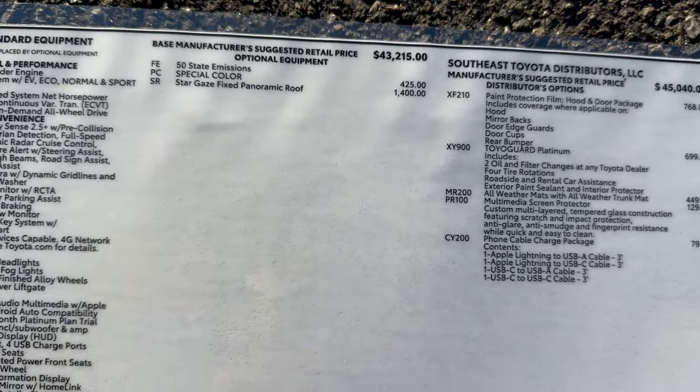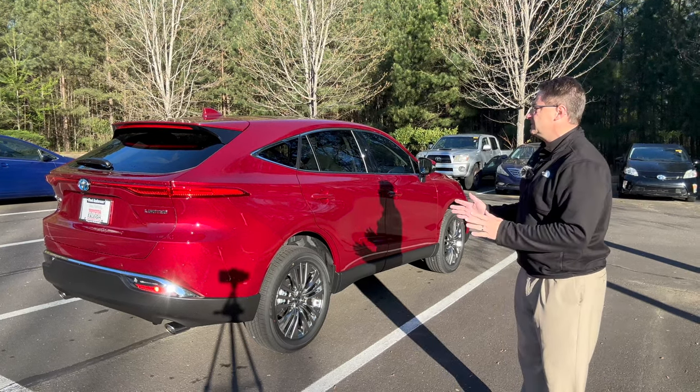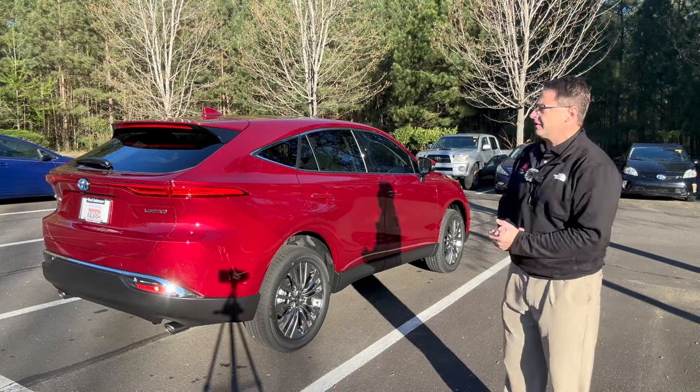Are you sad to see the Venza go? Do you want to scoop one of these up before they're gone? I love this car. It looks fantastic in Ruby Flare Pearl. I'm so sorry that this one's going away. I'm excited to see what the Crown Signia SUV or crossover SUV is going to have. We're going to find out real soon. Lots of information about that one. Believe me, and I'm going to bring it to you.